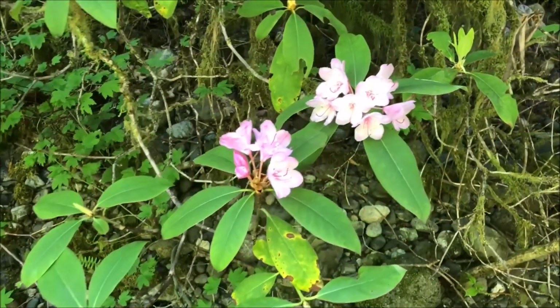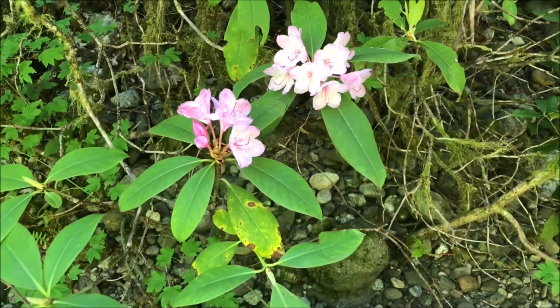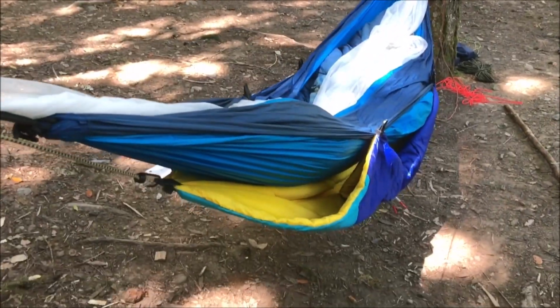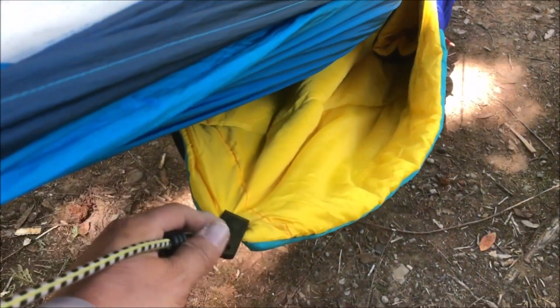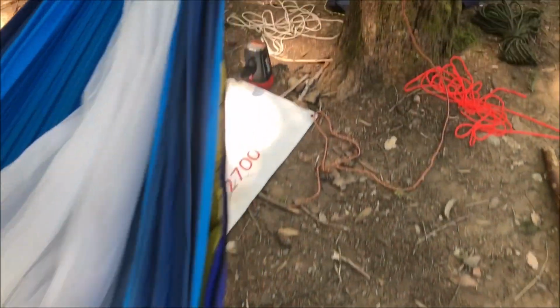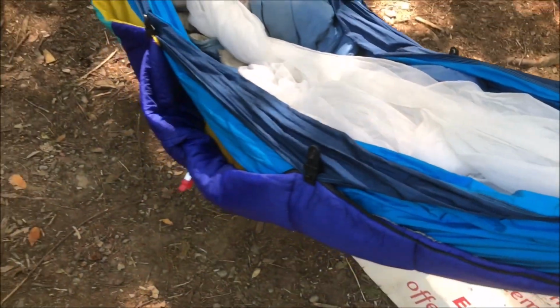Finally, spring on the Oregon coast. Getting some flowers. So last night the sock method failed. So tonight I'm taking this little children's sleeping bag, using some tarp clips, a couple bungees, secured right to the hammock. And we'll see how that works for an underquilt.